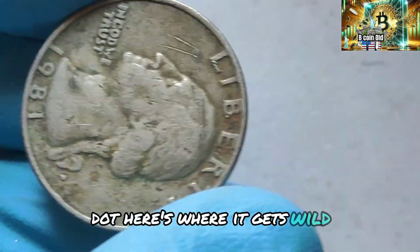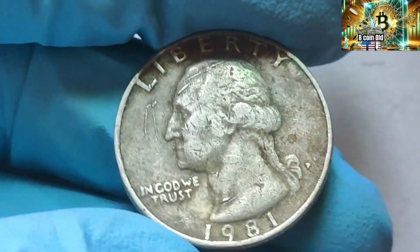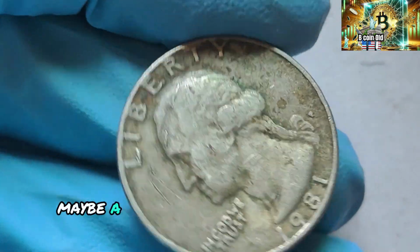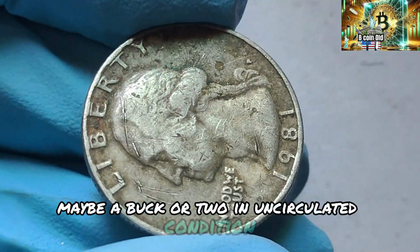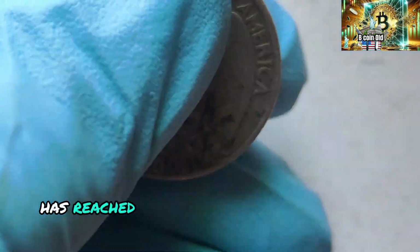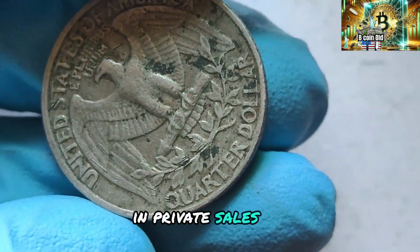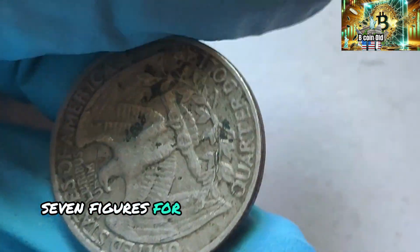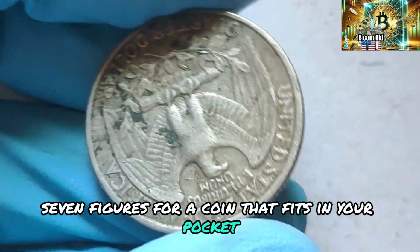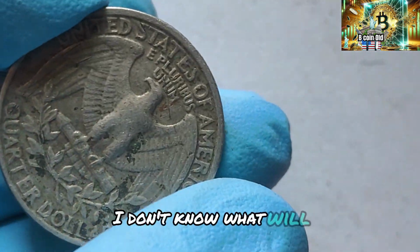Here's where it gets wild. A pristine, error-free quarter from 1981 might be worth, what, 25 cents? Maybe $1 or $2 in uncirculated condition. But this specific Ellis Island mint error has reached a jaw-dropping market value of $1 million in private sales. Yep, seven figures for a coin that fits in your pocket. If that doesn't make you want to start inspecting every quarter you touch, I don't know what will.